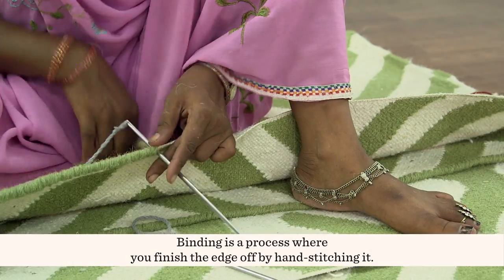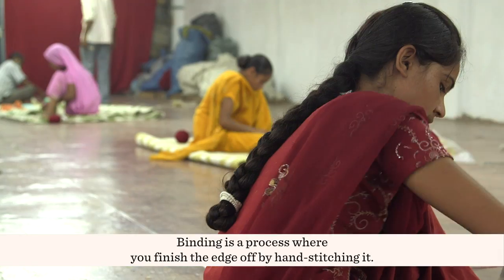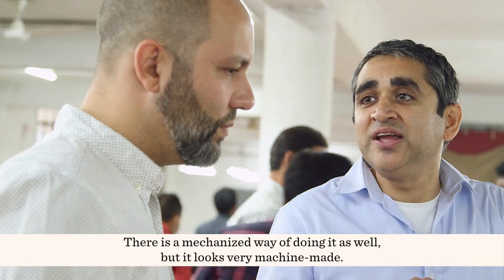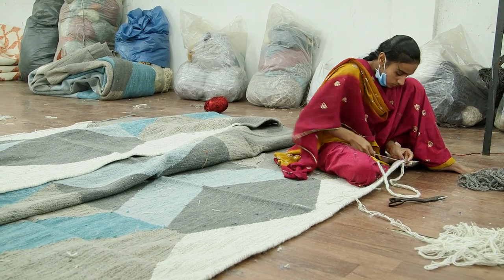Binding is a process where you finish the edge off by hand stitching it. There is a mechanized way of doing it as well, but it looks very sort of machine made. I can't wait for this rug to come in. I think I'm gonna buy it for myself. There you go.